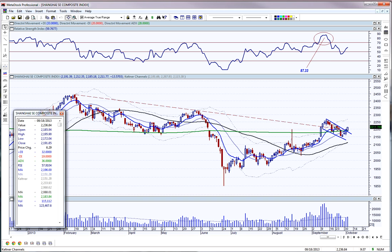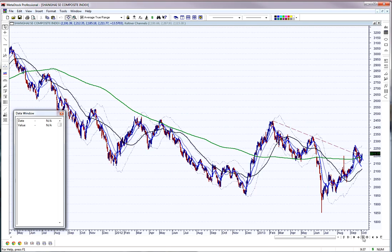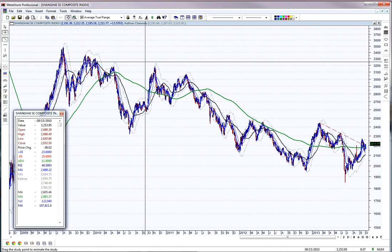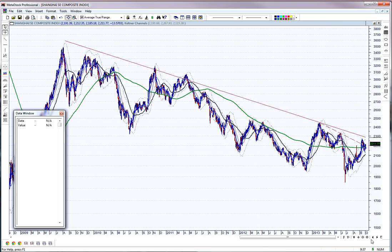And then what was interesting is it looks like we got a little bit of a flag here in terms of a consolidation pullback. And now the last couple of days we've had some move up and breaking out of this flag. So it's a good chance this thing is going to run from up here. And it'll be interesting to see if China starts to turn up. You can see that it has been in quite a bit of a downtrend since 2009. So not unusual at all to see. I mean, if this thing were to break out of this huge formation, that could help the market tremendously.